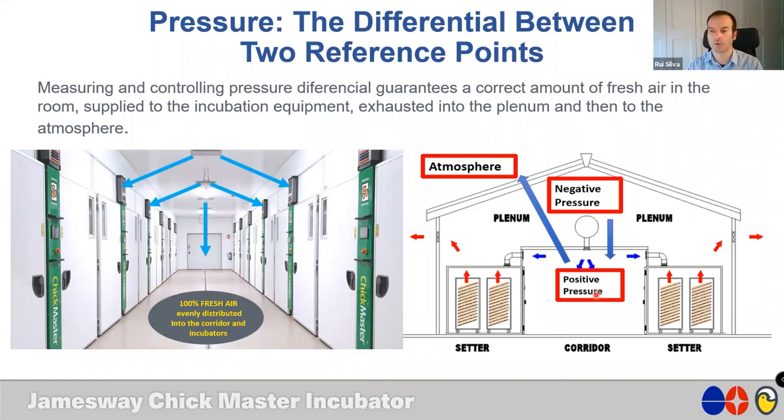And then going back to the pressure, how this system works, how it's typically designed, is that we control pressures. We control the pressure inside the room and then the pressure on the plenum. And we work the machine as a medium. So you have a positive pressure in your plenum. If we see this side cut profile of a setter corridor, you have a positive pressure in your corridor, with the air coming from your ductwork through the grill, like we see in the picture.